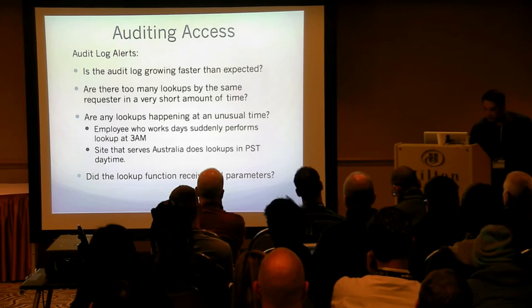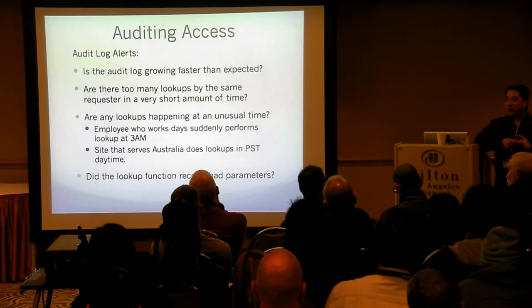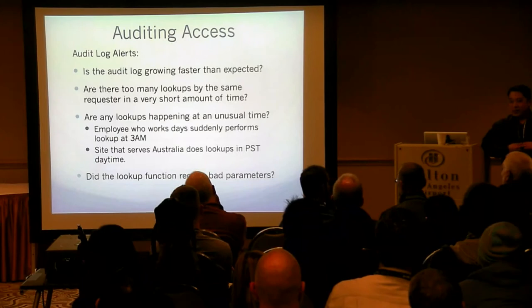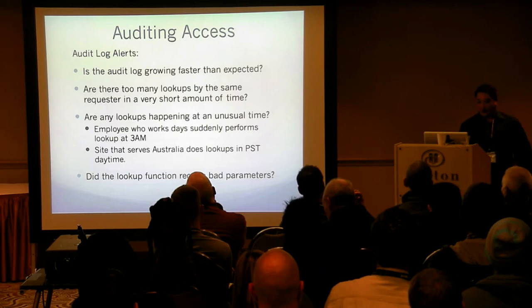Also, check whether the lookup function received bad parameters. Sometimes people like to mess around with web page query arguments, and this could result in bad parameters getting passed into your stored procedure. I'll admit, from time to time, I like to see if I can do bad things to Facebook by simply changing the query string arguments that get passed in. And I'm pretty sure lots of people who like to test the security at your credit card company could easily do the same thing.